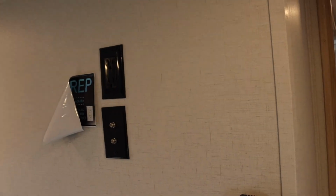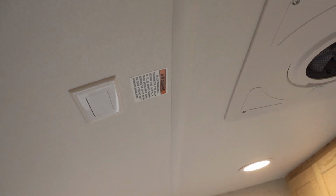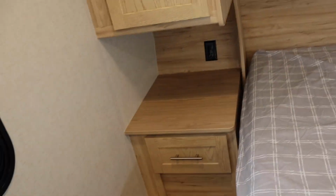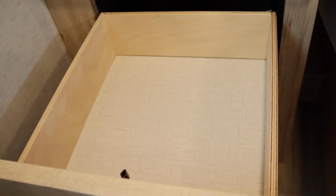Stepping into the master bedroom. More dimming lights. You can hang a TV up here. Vent fan. I'm sure there is a way you can add an AC unit up front if you are looking to buy this rig. Power plugs right there. These are your nightstands, pretty deep. And these drawers are still reinforced.